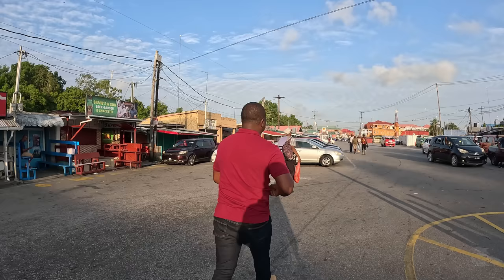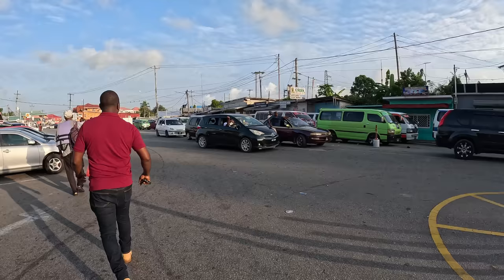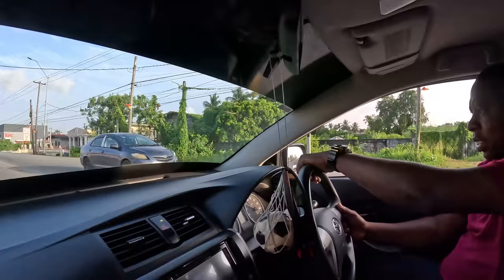Made it over to Freedom Hope here. Now it's the early morning hustle and bustle in Freedom Hope. So I get in a cab here to go the rest of the journey to Perico. And this man is the taxi driver. What's going on? Good morning, brother. Morning. What's your name, man? Quincy. So this man will be taking me all the way down to Perico. So the journey continues.